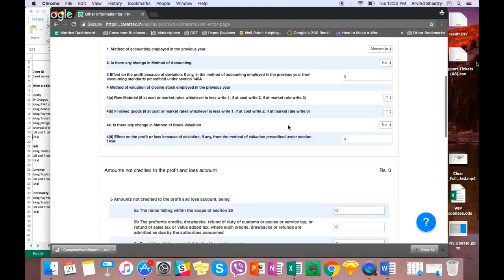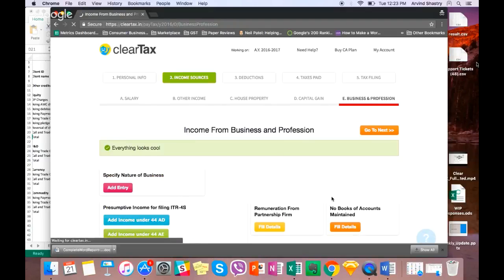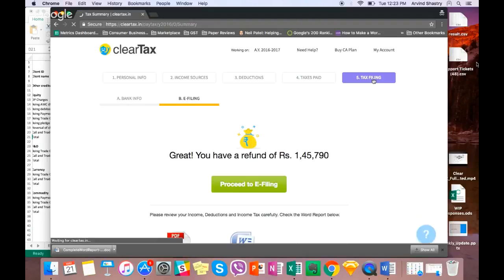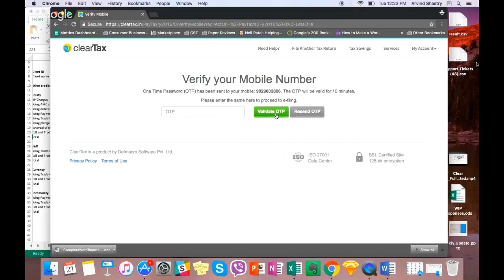We'll proceed to e-filing. Before e-filing, as ClearTax, we maintain safety and security and all the validation. So as in case of audit, other information is mandatory, and most of the information over here is not applicable to me. So I'll simply skip it. Click on save. I'll come to tax filing. Then we'll proceed to e-filing.